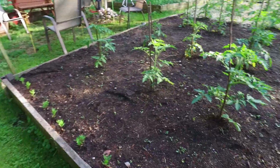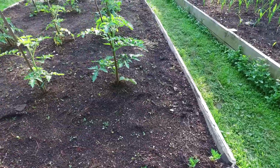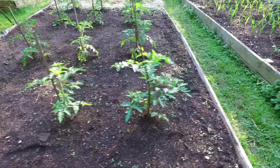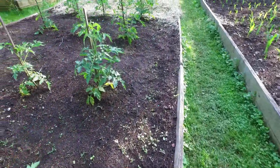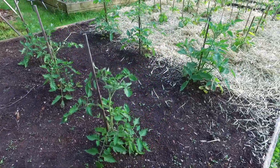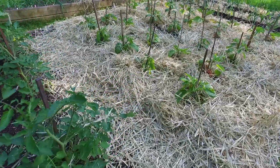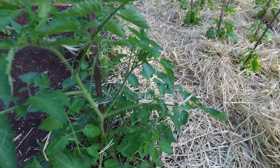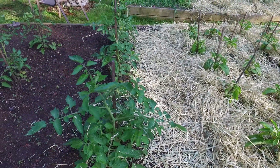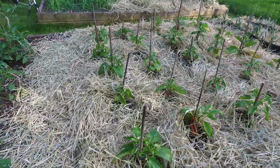Bed number 2, we get some marigolds in the end here, volunteers that we transplanted, and the tomatoes are looking, let me go around this way, are looking very nice and healthy. They are due to be caged up, which we'll be doing, maybe as early as tomorrow. But as you might be able to see, they're blooming already. So where there's blooms, there's tomatoes coming pretty soon thereafter.